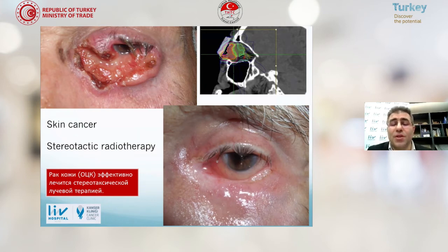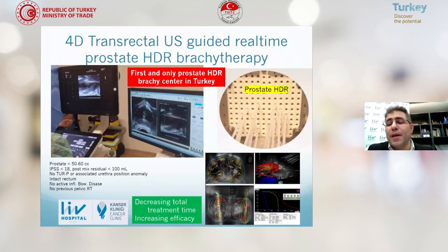We just do radiation, and 2.5 years later our radiation patients passed away because of heart issue, and the eye is completely working. So another concept I want to talk about is the transrectal ultrasound guided real-time prostate HDR brachytherapy. This is also an important issue because you can decrease the total radiotherapy time of prostate cancer, and also you can increase the efficacy.